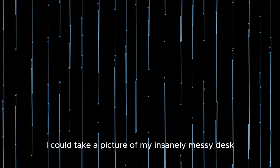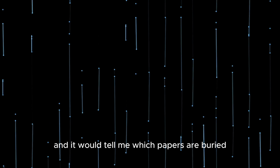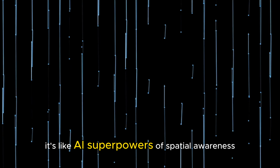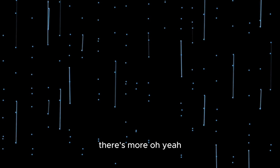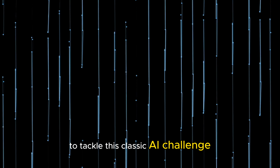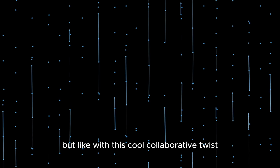So bringing this back to my life, I could take a picture of my insanely messy desk, feed it to Hugging GPT, and it would tell me which papers are buried the deepest. Pretty much. It's like AI superpowers of spatial awareness. But it doesn't even stop there. There's more. Oh, yeah. The researchers also got Hugging GPT to tackle this classic AI challenge, generating images from text prompts, but with this cool collaborative twist.